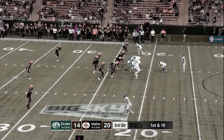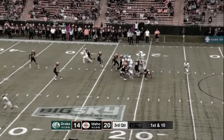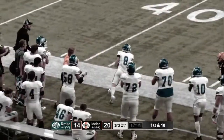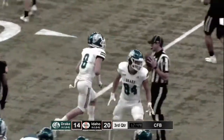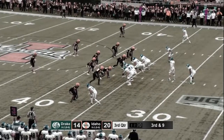The 1st and 10, back at their own 23-yard line. Drake got what they wanted, the stop here to start the half. Corwin on the rollout. Will throw it. Got his man on the sidelines. And it is caught there for a first down. A pick out for Drake while that was going on.